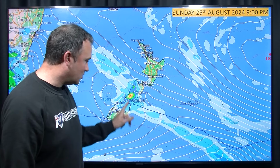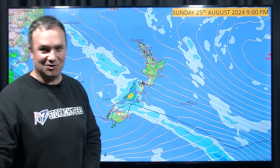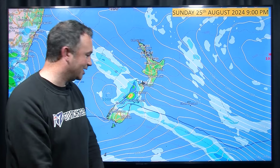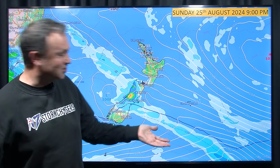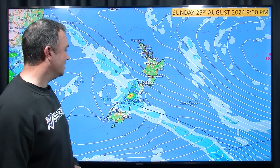The air is cold up here also for Canterbury, yes, later on Sunday. Perhaps it's, well, not perhaps, I hope it's not a repeat of last Sunday where it gets down to sea level again. I hope not, but who knows. At this stage, for Canterbury, it looks like there should be some snow down to about 800 metres. Good for the ski fields. That's where we like it.